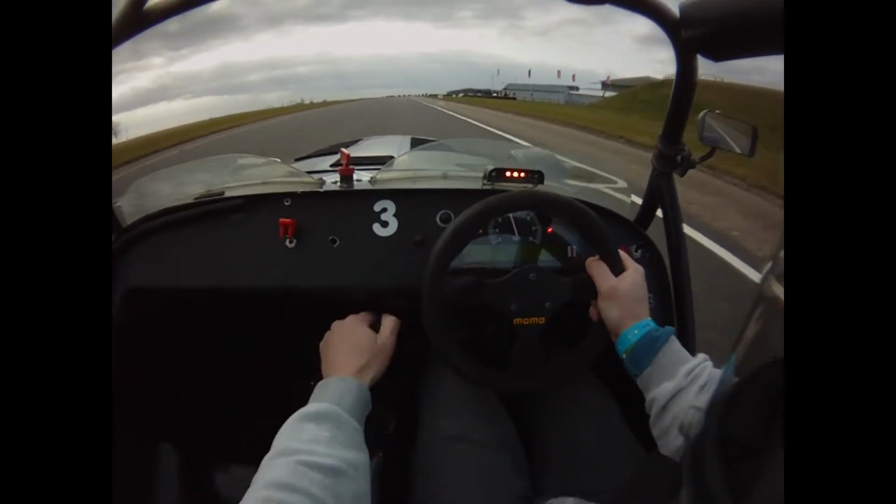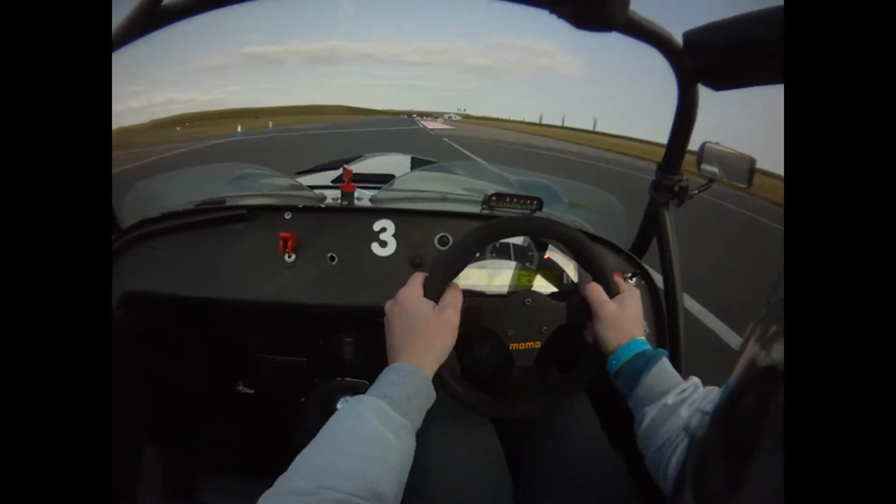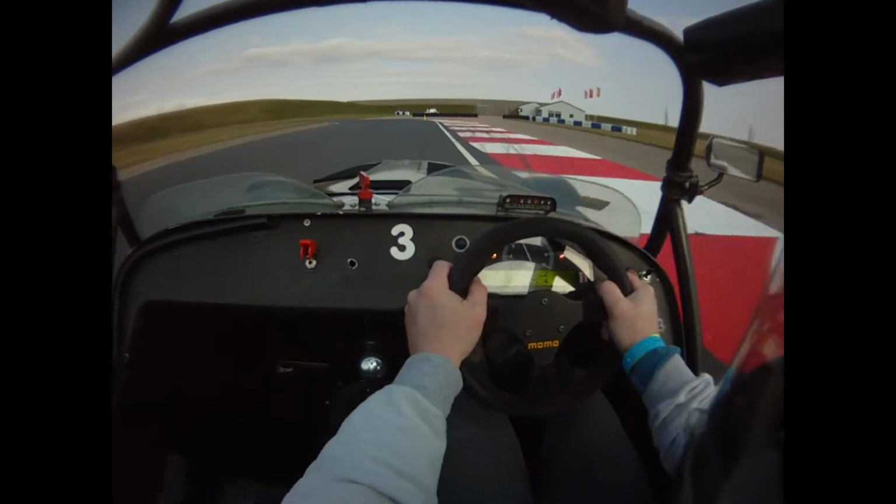Now, I think we jump forward a little bit. I'm watching this back like you guys. Right. So we've jumped forward a little bit, and this is us coming back down to the bottom end of the circuit. So we've been along the 1 kilometre straight, and this is us attacking it.